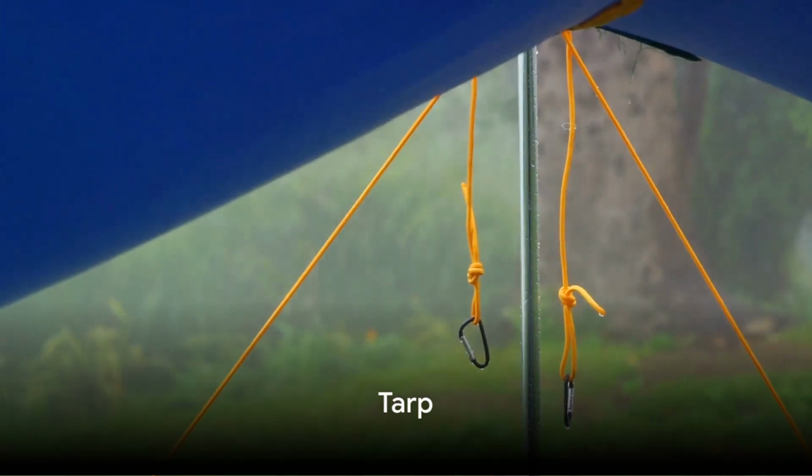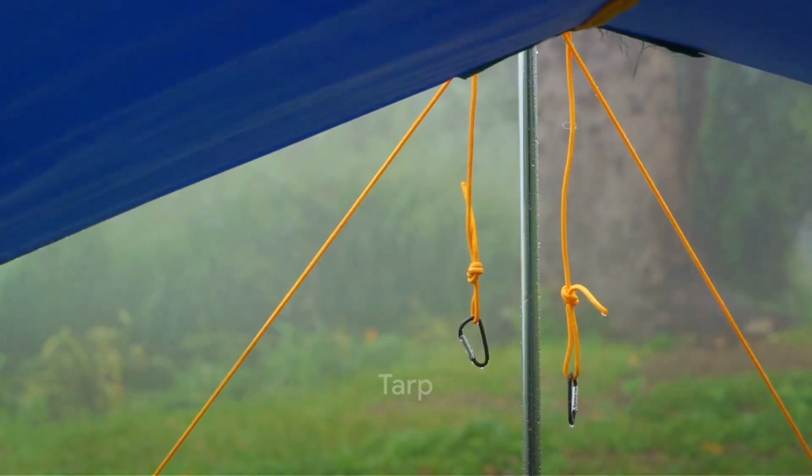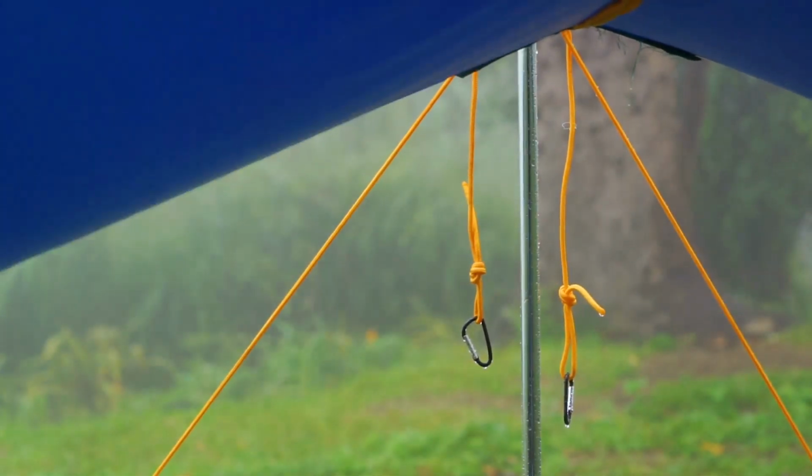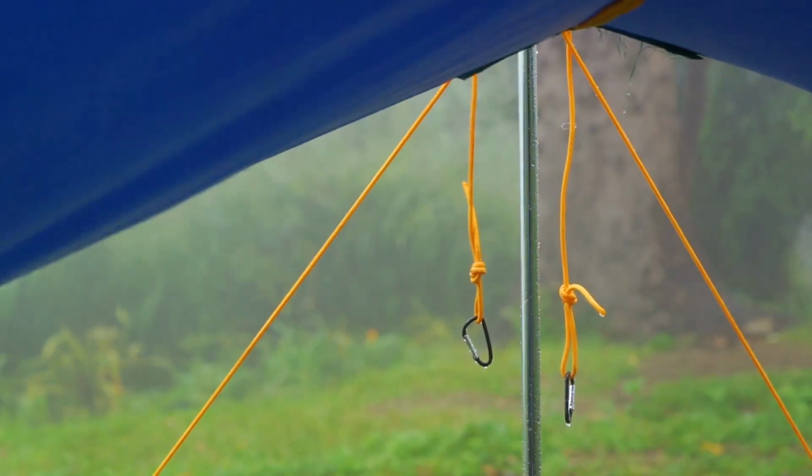A tarp is an important addition to your bug-out bag. It can serve as a shelter, a ground cover, or even a means to collect rainwater. Choose a durable, waterproof tarp that is lightweight and compact.